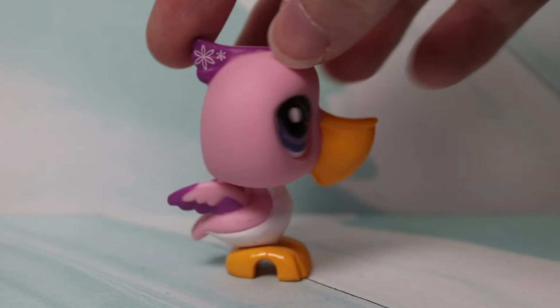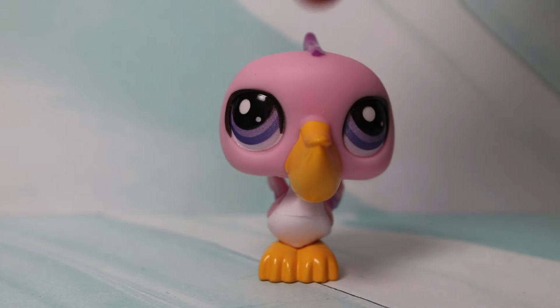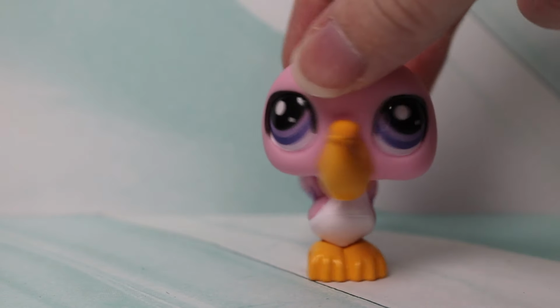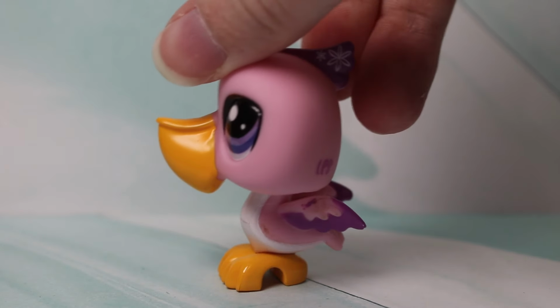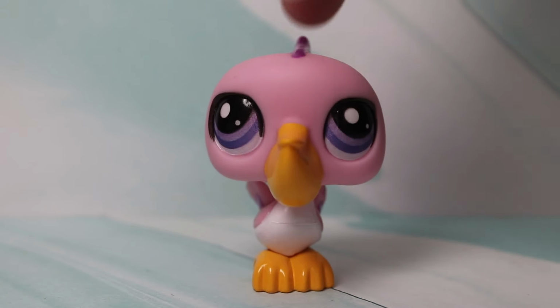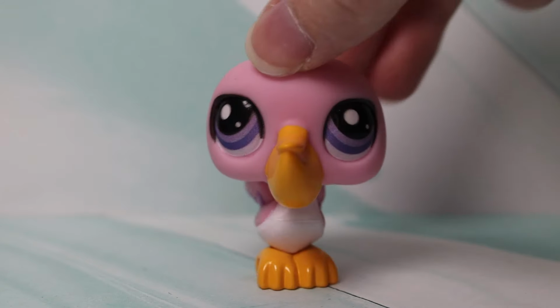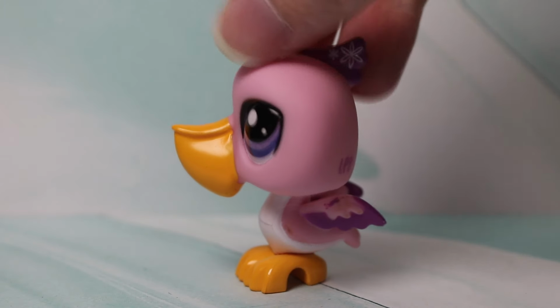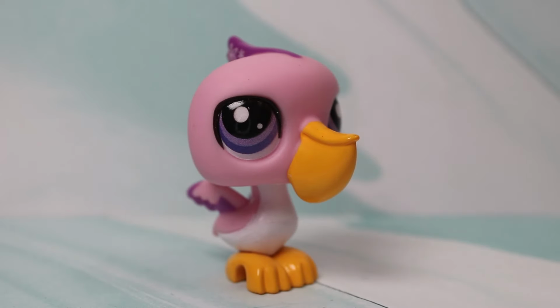Number 9 is the pelican, and I'm sure you guys are really tired of me saying that I like them more in person than I thought I would, because I've said it so many times, but it's true for so many G7 pets, and this one's so pretty. I love the purple and pink, the orange works surprisingly well, and the white. I like the thick eyeliner, too. And I like the little details on his hair thing.